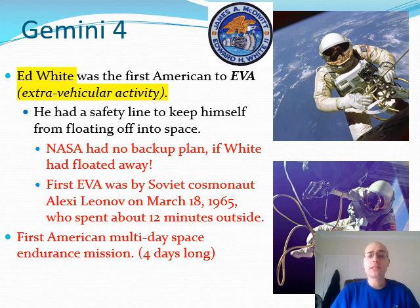While he EVAs, he is going to be attached via a rope while he's outside. Remember, space is very, very cold. Ed White, he was like, it's so cold in here, but this is an amazing view. So he was out there for quite some time. And so I also put on this slide who the first actual Russian cosmonaut to EVA was, Alexei Leonov, and that was, once again, almost several weeks before us Americans.